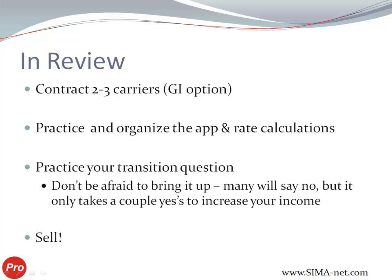Don't be afraid to present it. Now, that piece I showed you, the life insurance facts, I never handed that out. You could modify it. We left it in Word format, so if you want to put your name on it and leave it behind, I never left it behind, but of course that's up to you.